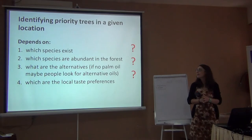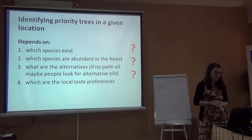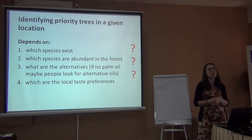So when we think about what is important in terms of fruit trees, we need to know what is out there and how abundant it is. Because in general, people use what is abundant. Eh? You know, if you have to work in your forest or in your woodland, eh?